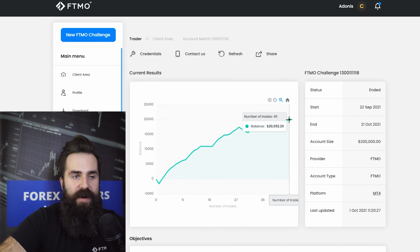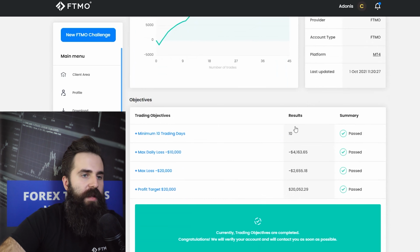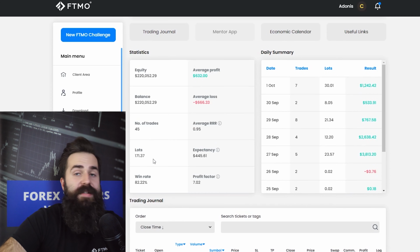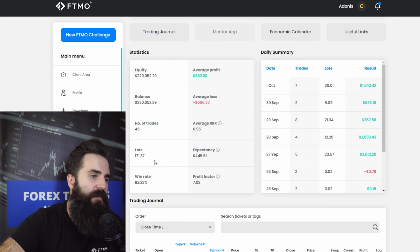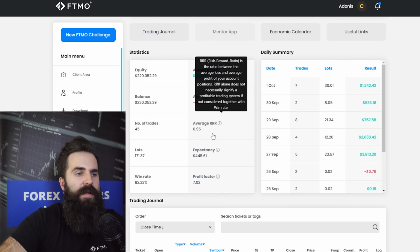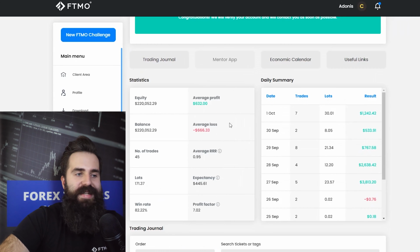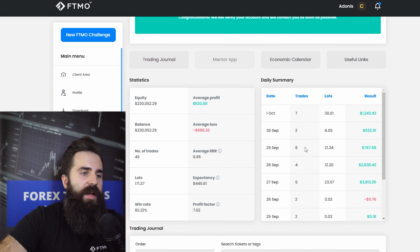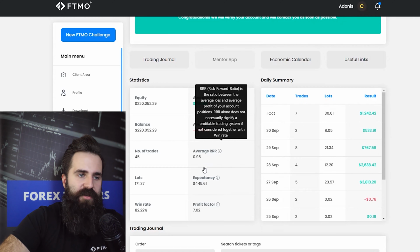And after trade 45, this trader finished this FTMO challenge. This time it took 10 trading days. Max daily loss is even better than previously, and so is max loss, and profit target is pretty standard. So 45 trades using similar volume actually as the previous account. The win rate is quite high, it's 82%, but the average risk reward ratio is not as great, it's under 1. Of course, this together still works, clearly because this trader passed the FTMO challenge, but yeah, there is room to improve this average risk reward ratio.